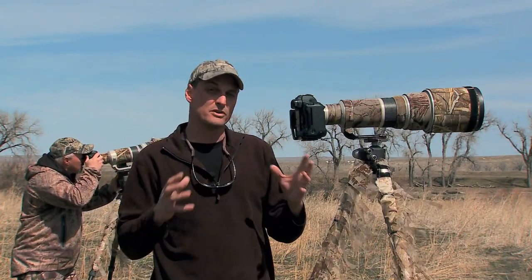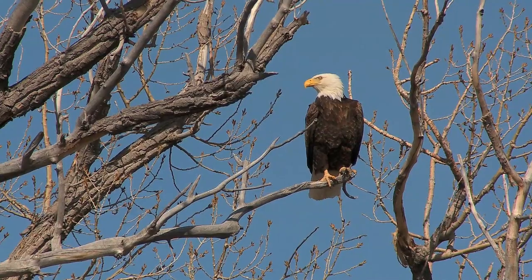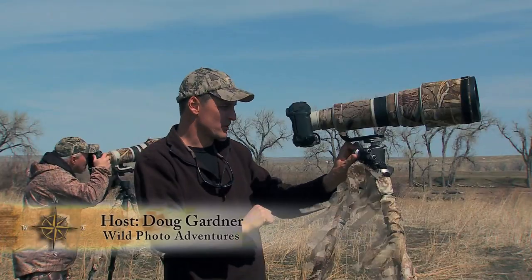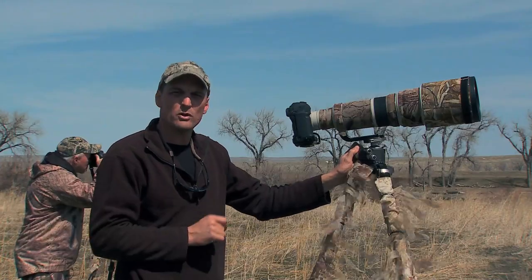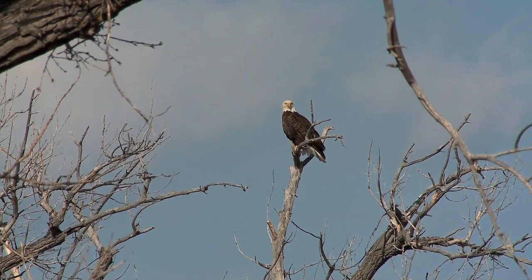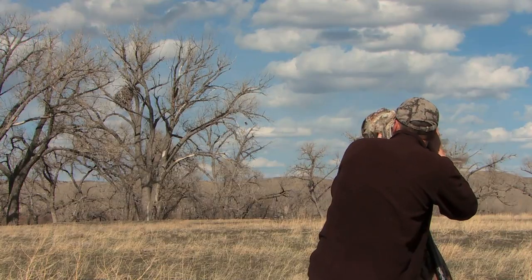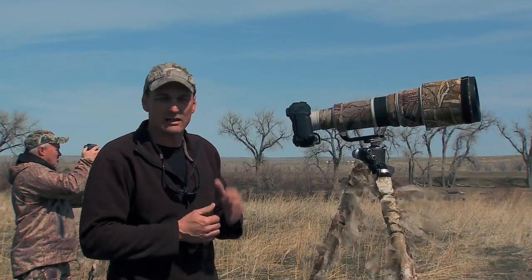If the bird was predominantly white, then I would have stopped down a full stop to a stop and a third in light like this. My exposure for this bird right now is ISO 200, 1/1000th of a second at f8, and I'm getting almost a dead-on exposure. Because of the contrasty light and contrasty subject, I am going to have to do a little bit of touch-up work in Photoshop in order to get those light levels where I want them.